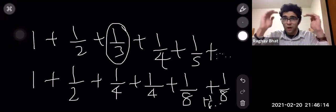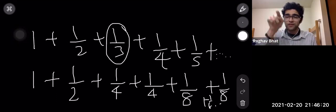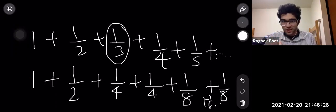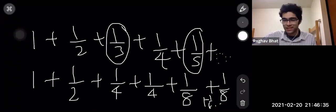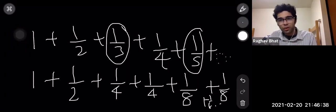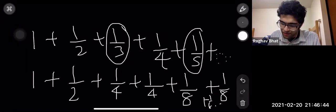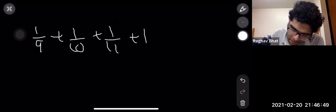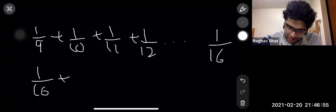So as of now, the top sequence is greater than the bottom sequence. 1/4 is again the same. And then you have 1/5, 1/6, 1/7, and 1/8 in the top series. And in the bottom series, you have 1/8, 1/8, 1/8, 1/8. So again, we can definitely say that this is greater, because 1/5 is greater than 1/8, or 1/6 is greater than 1/8, 1/7 is greater than 1/8, and then 1/8 is equal to 1/8. After that, when we cross 1/8, let's say we have reached till 1/8. Now in my harmonic series, I have 1/9, 1/10, all the way up to 1 over 16. And what I will do is I will just put 1 over 16 everywhere in my bottom series.